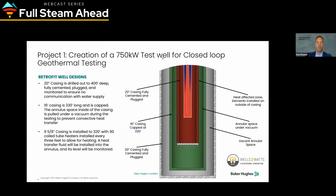So the test well, as I mentioned, is 300 feet deep. We have a 20-inch casing. The 20-inch casing is what it was originally, fully cemented and plugged. And apologize, I think this is a duplicate graphic down here, but this is the 20-inch casing. This is fully cased off to the subsurface.